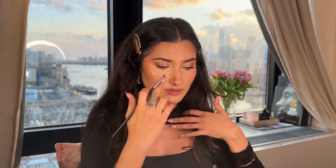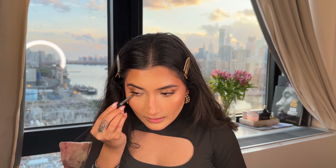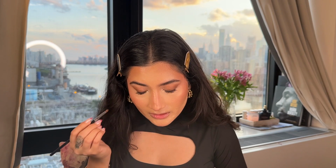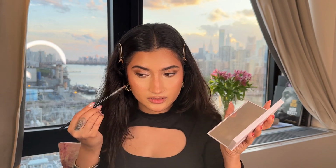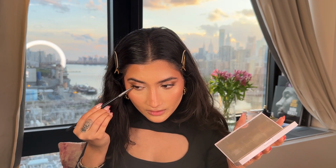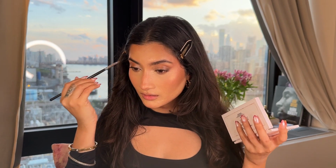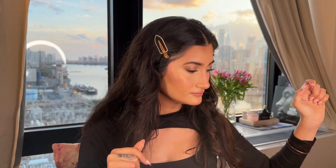I feel like I want to add a little bit more depth to the bottom lash line, so I'm going to pick up this shade and add it on the outer V. I'm going to take a darker shade. Actually, this is not picking up the product that I want to and not giving me the depth that I'm looking for. Okay. Now I'm going to apply mascara to the bottom lashes.